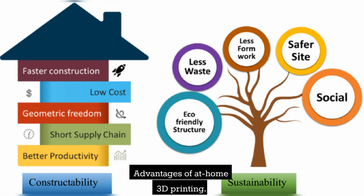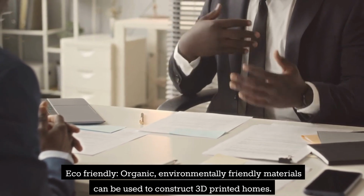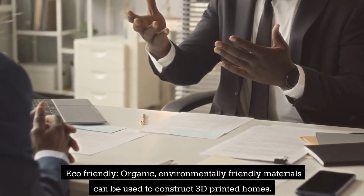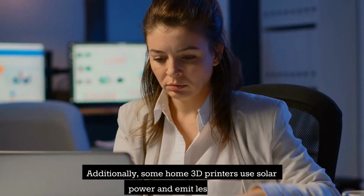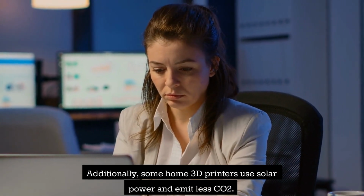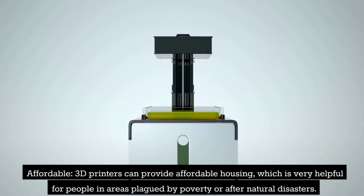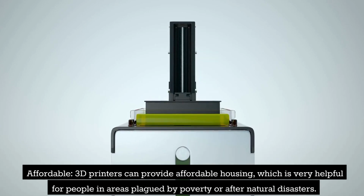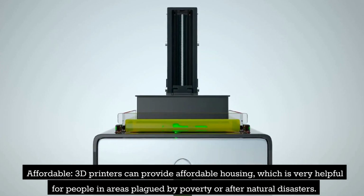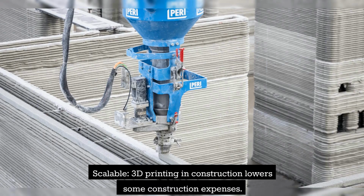Advantages of at-home 3D printing. Eco-friendly, organic, environmentally friendly materials can be used to construct 3D printed homes. Additionally, some home 3D printers use solar power and emit less CO2. Affordable. 3D printers can provide affordable housing, which is very helpful for people in areas plagued by poverty or after natural disasters. Scalable. 3D printing in construction lowers some construction expenses.